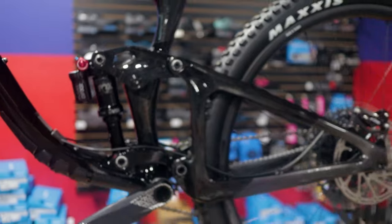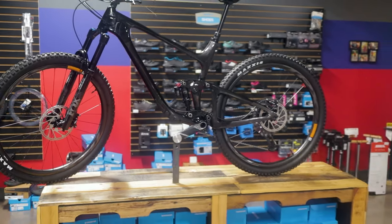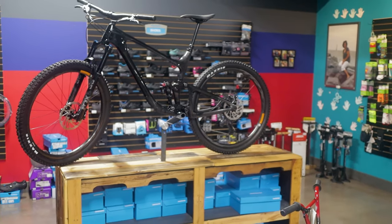So what is my first impression of this bike? I think it is a phenomenal looking bike. Now I haven't ridden the thing. I love the idea of the flip chip, but here again, I'm always of the camp, is it something you're really gonna use, or is it something you're gonna flip to one direction and like one better than the other and leave it there until you get rid of the bike?